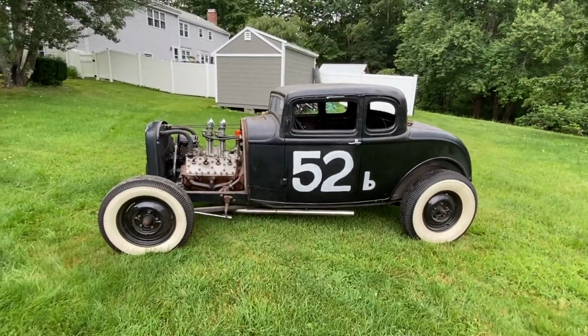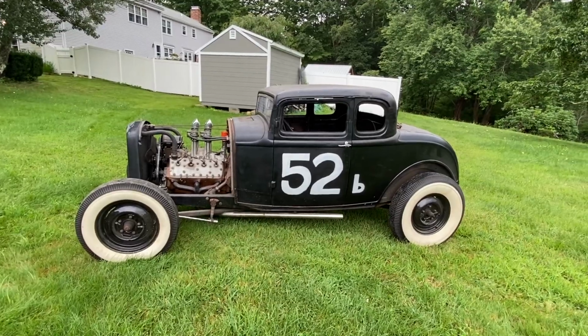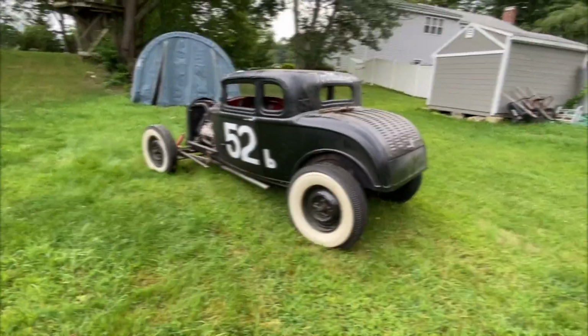So I'll be racing this car at the Pinetree Jamboree. Myself and probably Allie will be running it too. So if you see the car and you see whoever's driving, it'll be me driving it or Allie driving it. Come over and say hello. I'll see you guys at the Pinetree Jamboree.